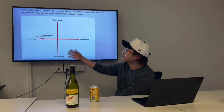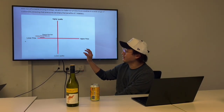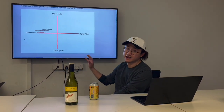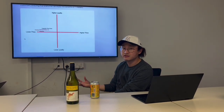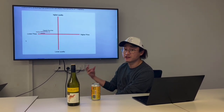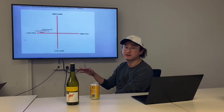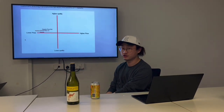You can see from the perceptual map that White Vitabi is positioned at a lower price than other canned white. And for quality, canned white is targeted as easy drinking, to be drunk immediately, fruity in style. So the quality of canned white is quite similar. For the next part, I will pass to my classmate Michelle.